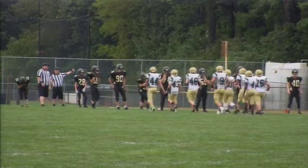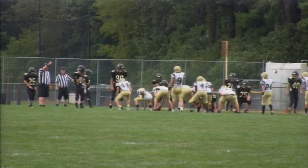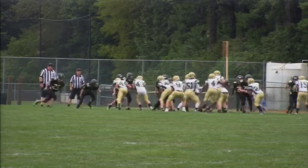Pretty much the whole left-hand side of the line was in on that because you got all these big boys coming out low, and like I say, it's hard to see. They're down low now, good stance. They're piled in there together.